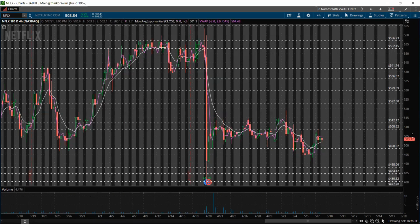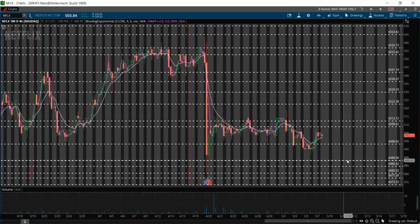Now, if we are going higher onto the upside, I like to see a convincing break above the 512 area with convincing volume. This has just been chop. I would not suggest entering over 512.